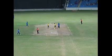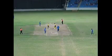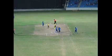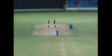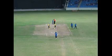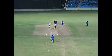Walton really pushing on and pressing hard on this over. Moves to 30. We saw 2 6s and a 4 in succession. The last 3 deliveries of the over going for 16 runs. Jamaica motoring on. 139 for 4. Walton 30 from 15 deliveries.